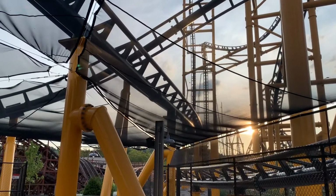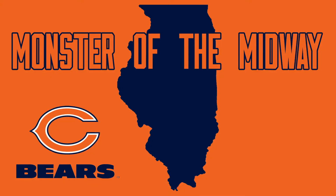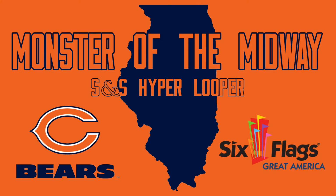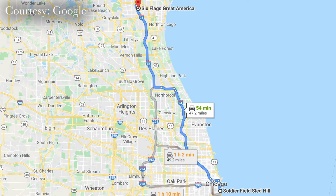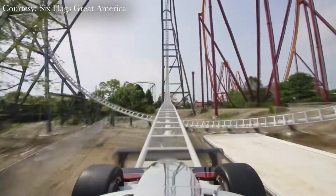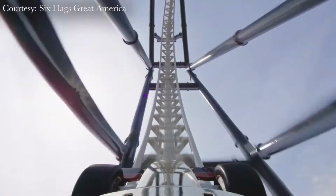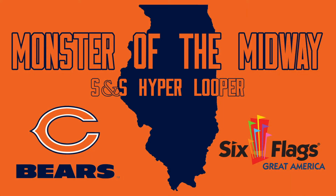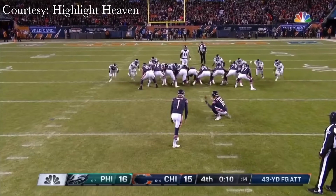Since the Bears are very important to the city of Chicago, like the Steelers are to Pittsburgh, I think a Monster S&S Hyperlooper works well for the theme of Monster of the Midway. This coaster would of course be built at Six Flags Great America, which is only about an hour away from Soldier Field where the Bears play. A coaster built by S&S also makes sense given the fact that Great America just installed Max Force, an S&S air launch coaster. Monster of the Midway is one of the best, most intimidating, and fitting coaster nicknames so far in my opinion, but I guess we could always just go with Double Doink instead.